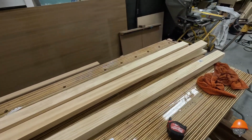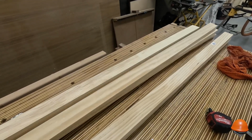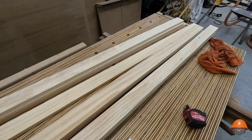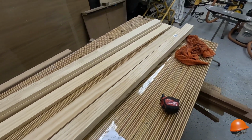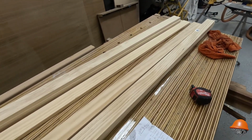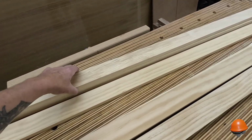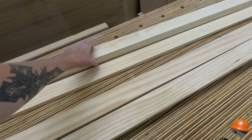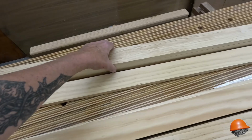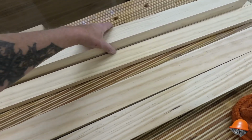So under normal circumstances, if I was getting paid to do this job and the customer was looking for, you know, premium, I would buy bigger than I need and rip it down, plane it down to the size that I want. That way I can be sure that everything is exactly the same thickness and width. But honestly, this is just for my house. Cabinets aren't perfect anyways. And these are actually very, very spot on. These are really good.